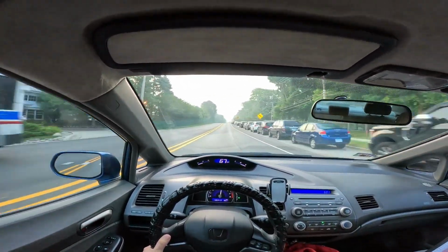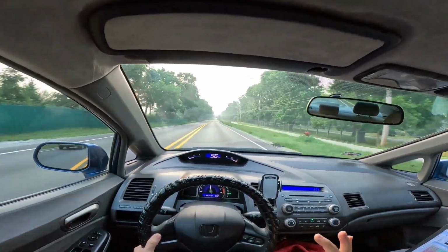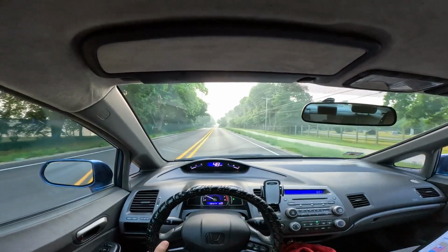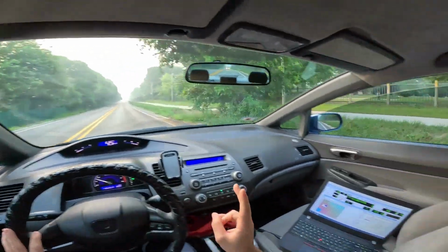Feels really good, I'm not gonna lie. Smooth power band. That E85 I think is doing a little bit of magic too, helping it run a little bit smoother. But hope you guys enjoy the build. The exhaust sounds phenomenal. I can't wait to put it back on with the turbo, so stay tuned for that.